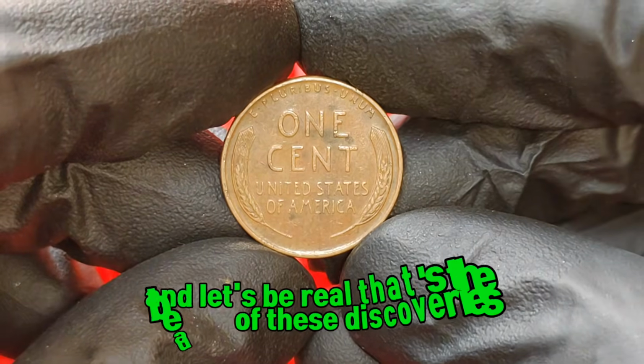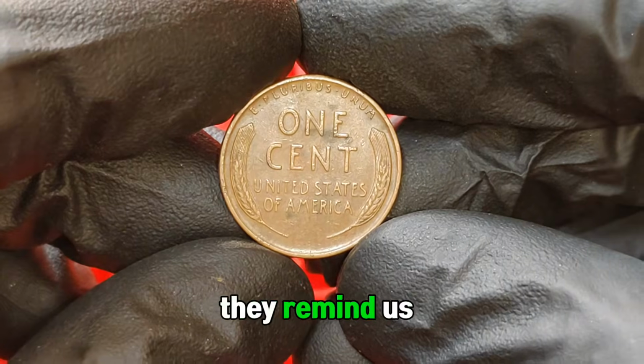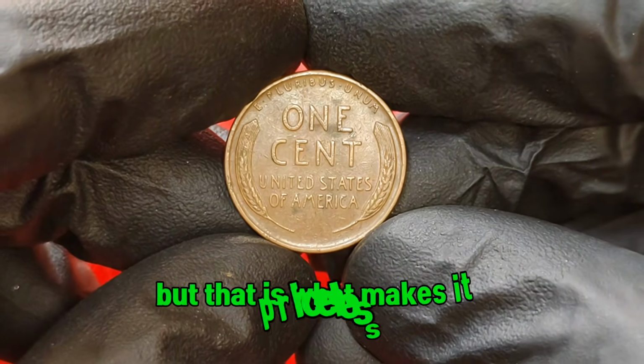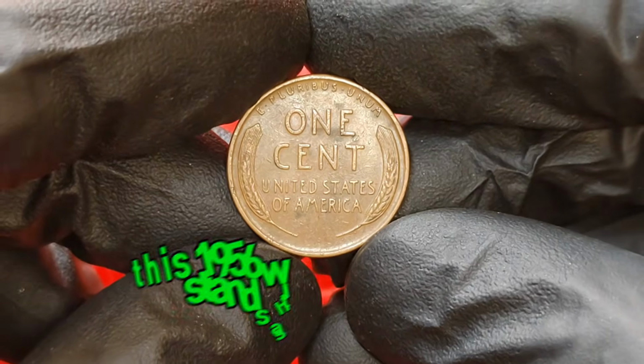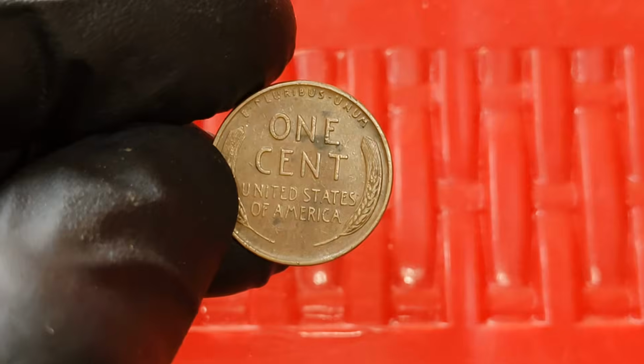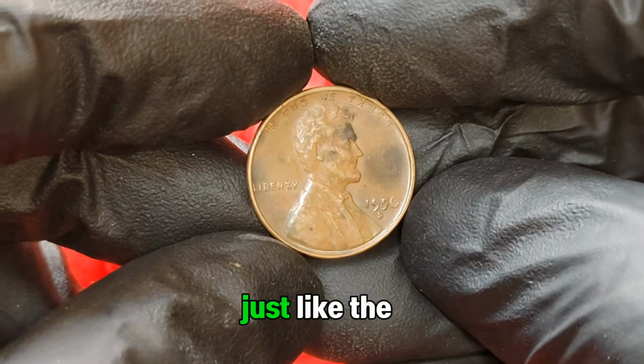And let's be real, that's the beauty of these discoveries. They remind us that treasure doesn't always shine. Sometimes it is scratched, circulated, aged, but that is what makes it priceless. This 1956 D Wheat penny stands as a symbol of persistence, a little coin that refused to fade, just like the spirit of America itself.